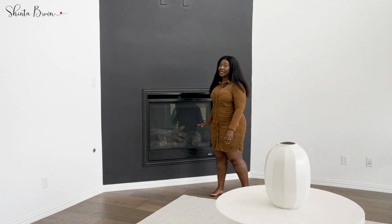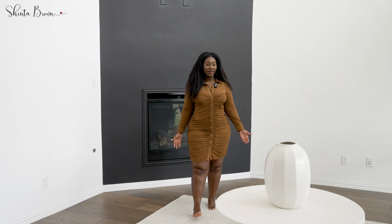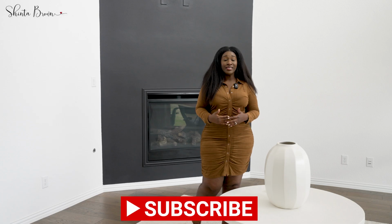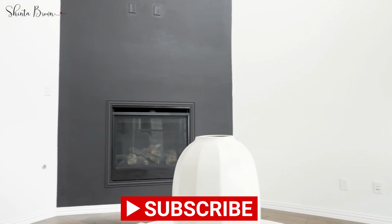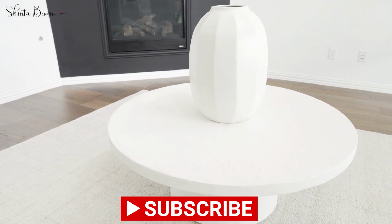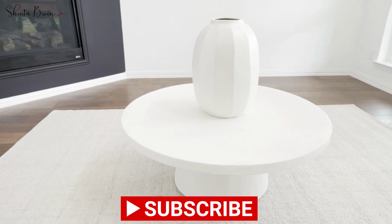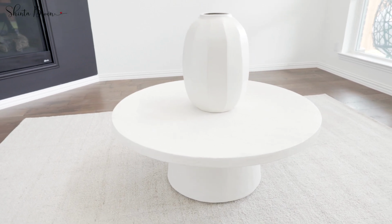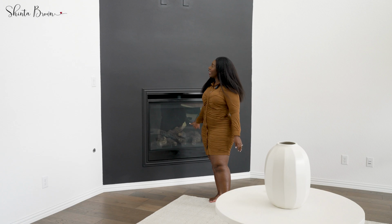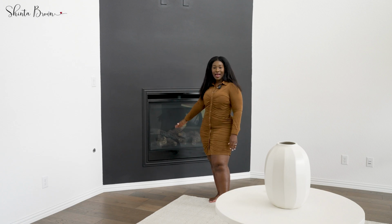It stands out nice. Of course, you can see here that I've also selected some pieces here. My living room area is definitely going to be a white looking type of vibe. Whites, creams, you know, the hints of grays and all of that. So I definitely wanted something to split the white going on and decided to paint that black.